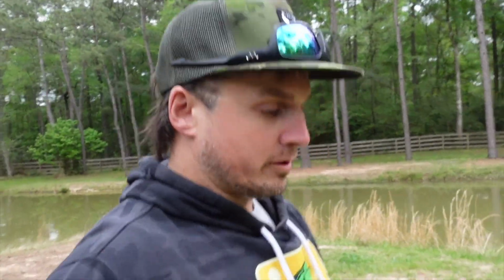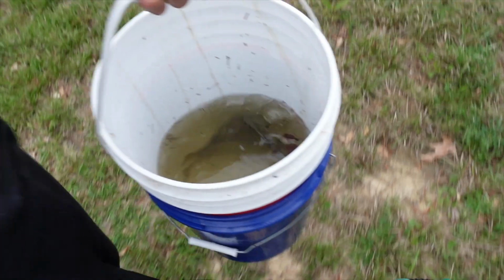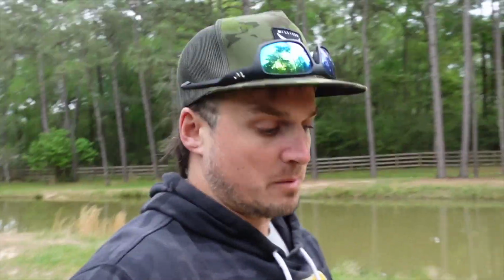Okay, we didn't get any mysterious, crazy species, unfortunately. Although I did see a bunch of little frogs and little minnows flickering on the bank. But down in there, I think we got 7 or 8 bluegill. We're going to use the smallest ones for bait for the bass that live in this pond. There might be some catfish too. I actually thought I saw something that looked like a catfish swimming around the other day.